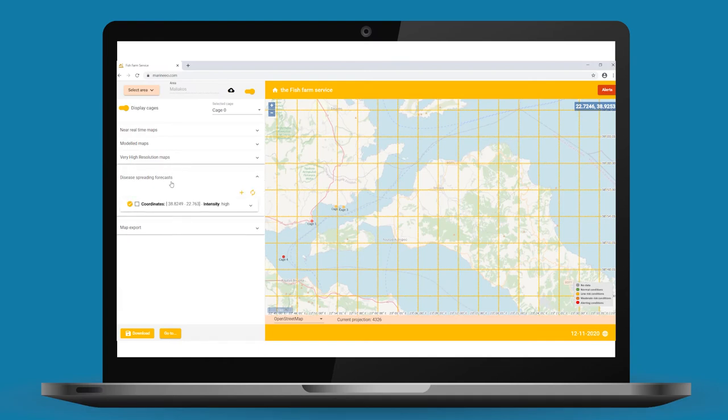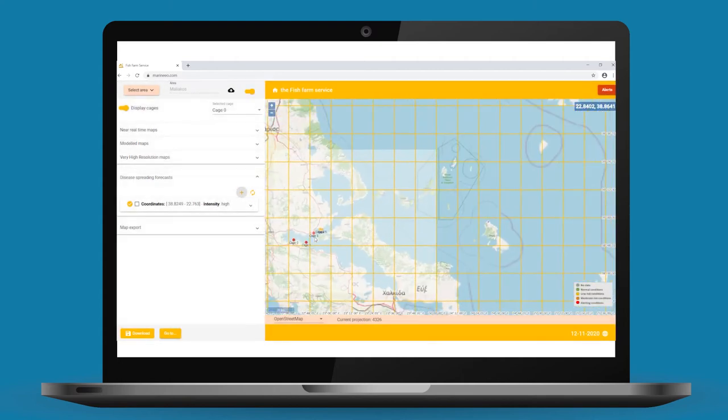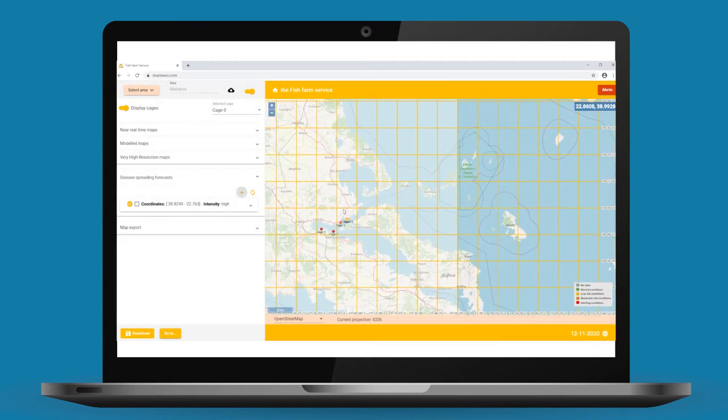The disease spreading forecast tool. This tool simulates the spreading of a disease considered as a particle using hydrodynamic models, so simply currents, temperature, and simulates the movement of particles. To launch a new forecast, the form allows to insert latitude, longitude, depth, intensity, and time of the day. It also can use the high resolution modeling data to forecast the spreading.